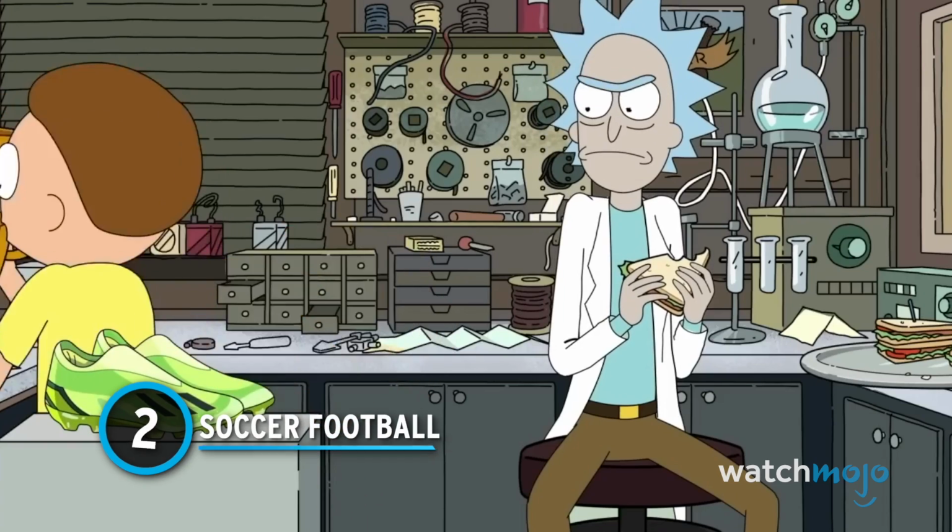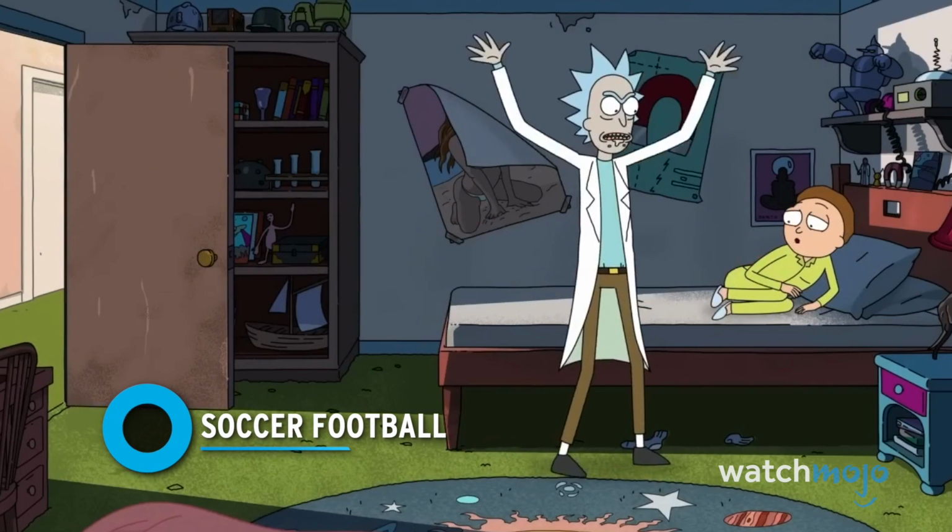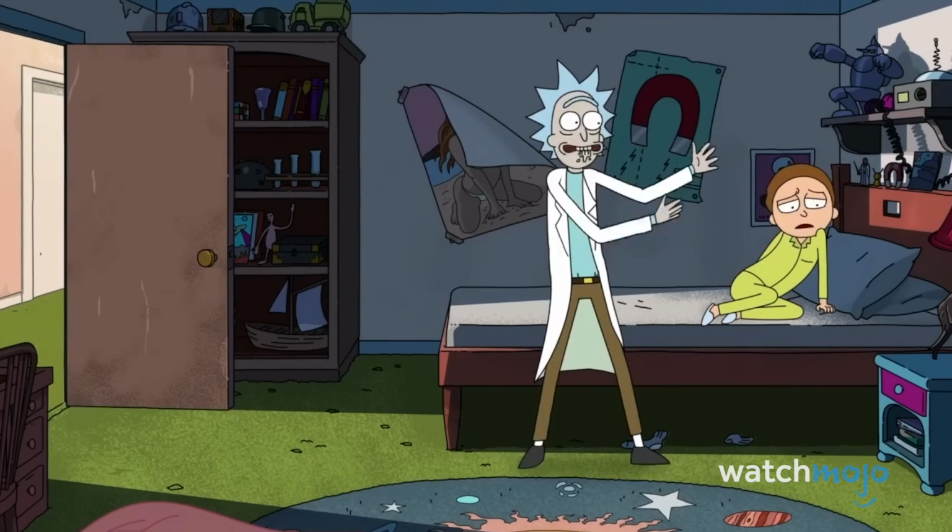Number 2. Soccer Football. Once again, Morty is woken up in the middle of the night, adding more to his probably huge sleep debt.